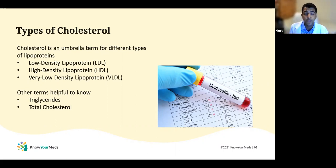The third type of lipoprotein we have is called very low density lipoprotein, or VLDL. This carrier protein helps to carry not just cholesterol, but also triglycerides, which are fats that the body may need in its daily course in order to function. And so again, if you have a lower amount of VLDLs, that's genuinely a good thing.